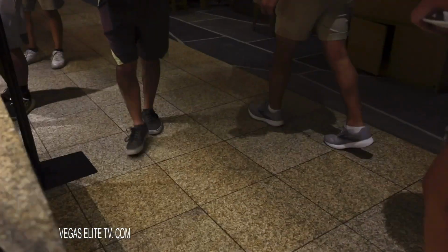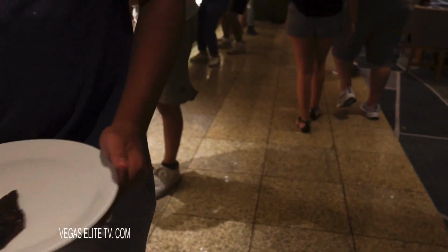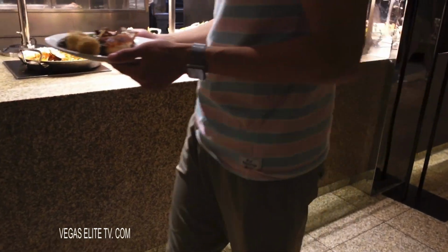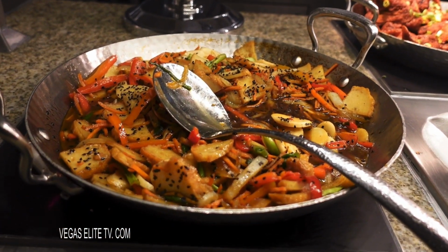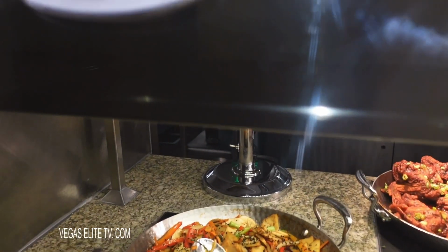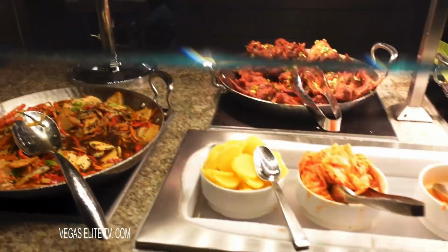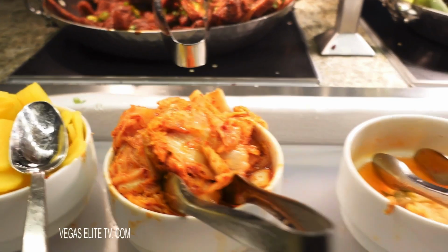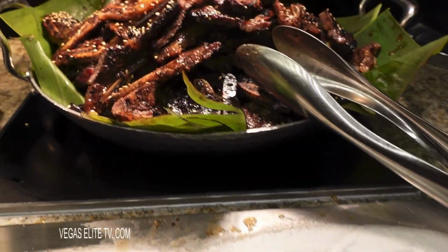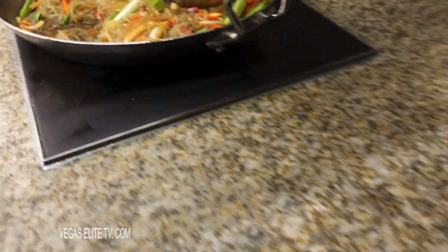But now we're coming into the Korean section, and I heard their Korean fried chicken is delicious, and they have some really good Korean barbecue ribs, excuse me. Oh, that looks interesting. There it is. Korean fried chicken. I'm going to get some of that for sure. And there it is, the barbecue Korean ribs. That looks delicious. That's some Korean noodles.